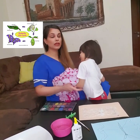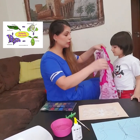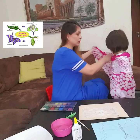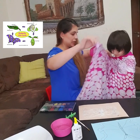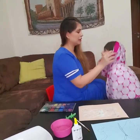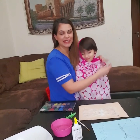So what we're gonna do, I will wrap up Woody, and your mommy and daddies can wrap you like a cocoon. We can take a blanket, or if you have a big scarf like this, we will take it and wrap our Woody. Woody, put your hands down like this, and he will become our cocoon. And this is our cocoon.